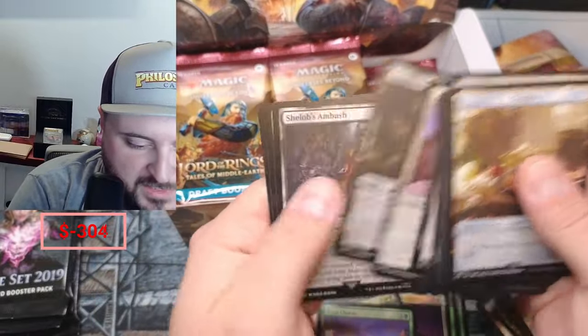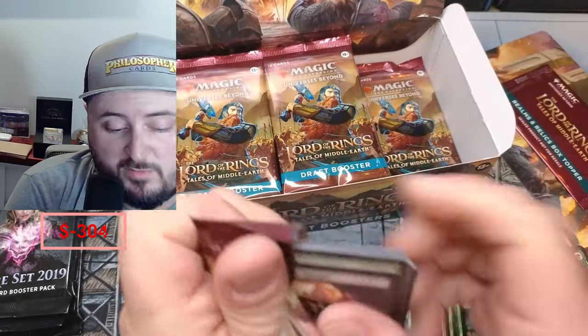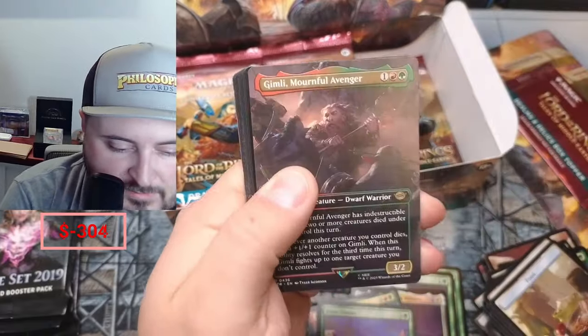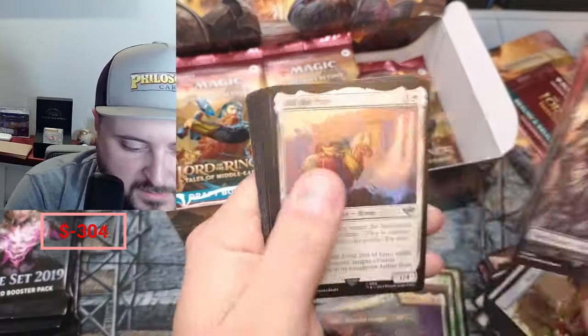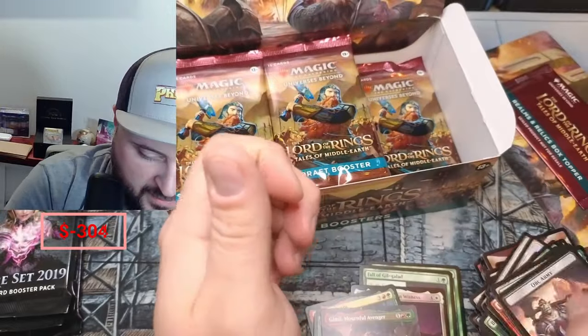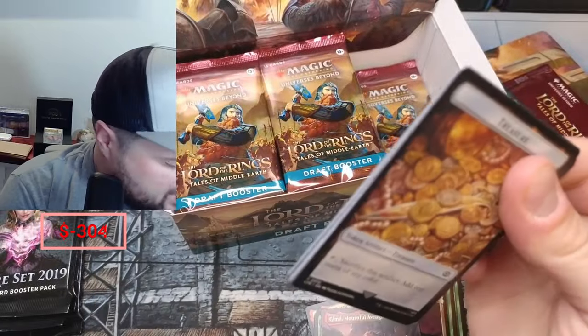Vendalore, Shire Terrace. We do have the Realms and Relics. You know, you pull something good out of that and everything changes. Gimli, Grond. Finland. Here, the Mirkwood Bats are doing something nice recently, too.